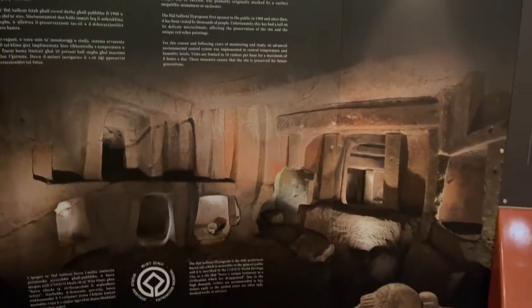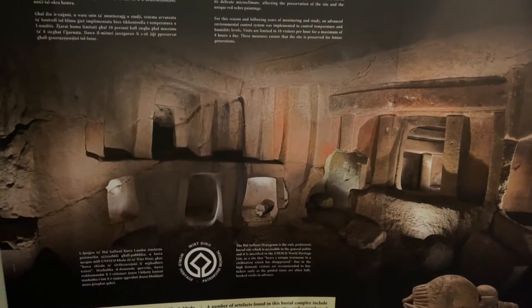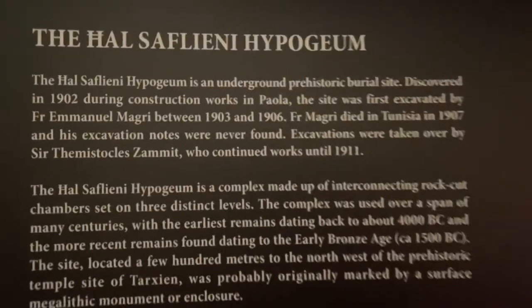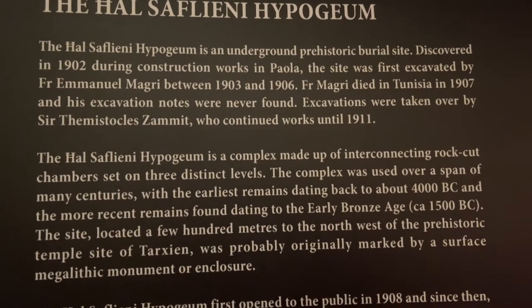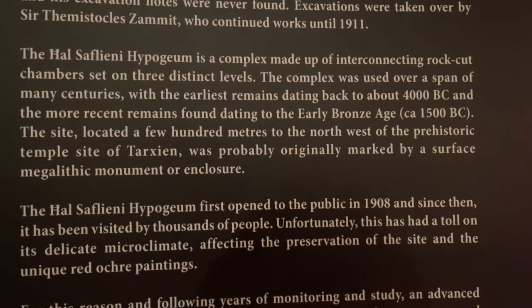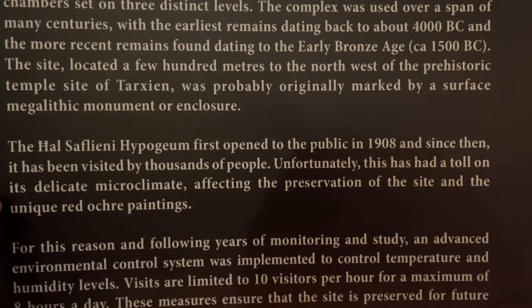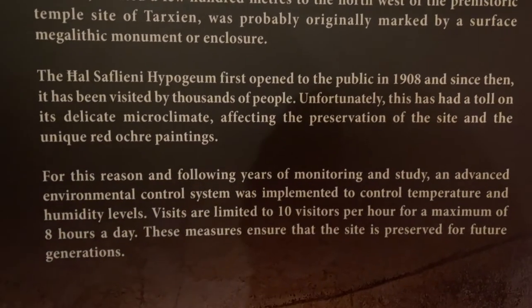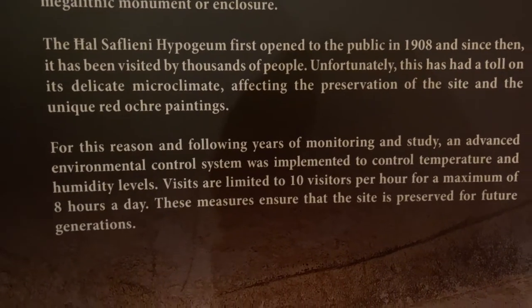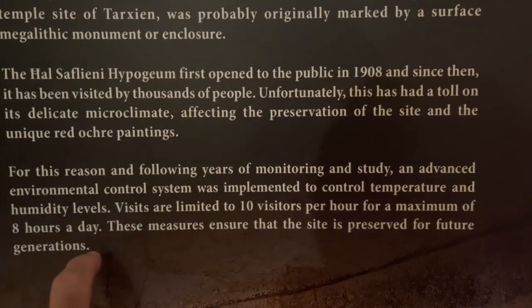Wow, so this is what it looks like inside there. And it's a UNESCO World Heritage Site as well. The site is an underground prehistoric burial site discovered in 1902 during construction. First opened to the public in 1908. Years of monitoring and study and advanced environmental control systems have been put in place, limiting it to 10 visitors per hour in a maximum 8-hour day.